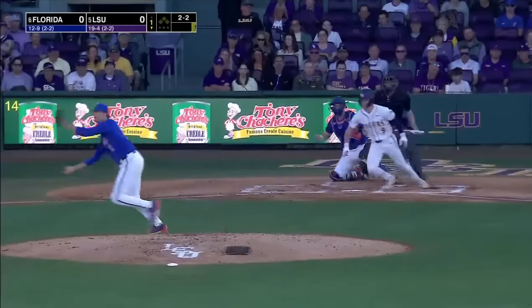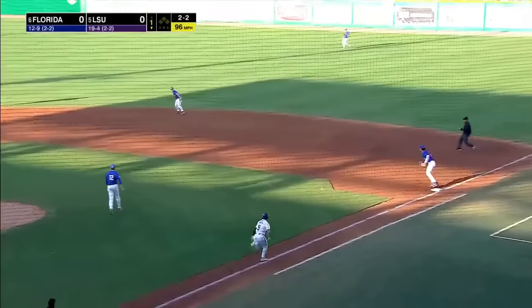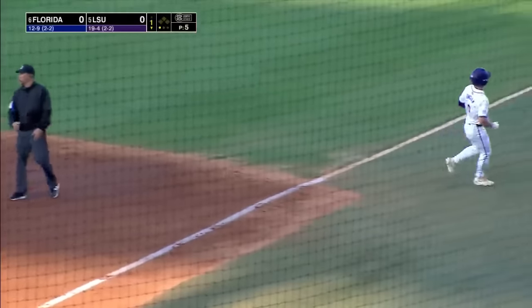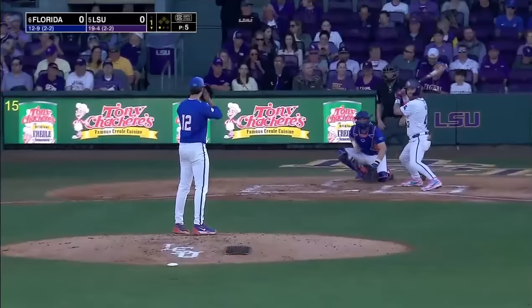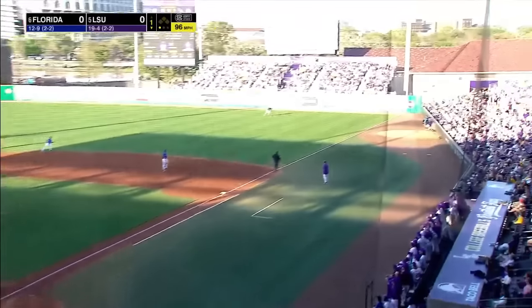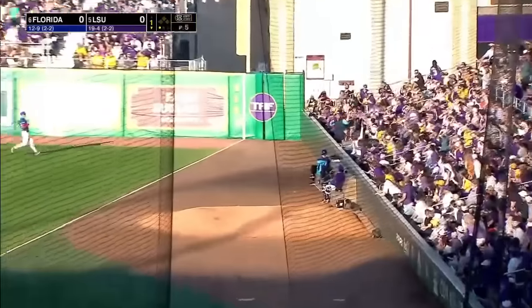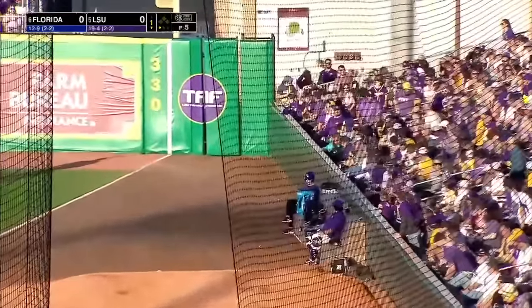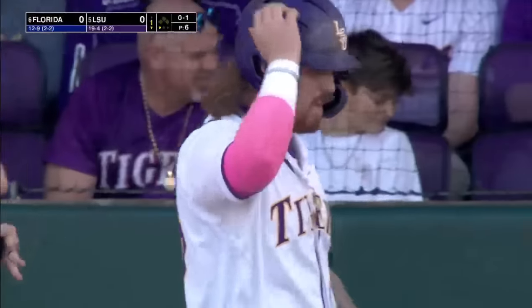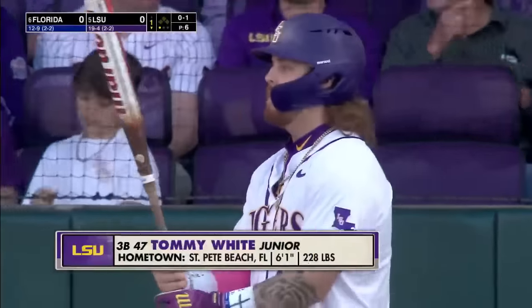The 2-2. Hit on a couple of hops to the right side. Curlin's got it, gets it over to Caglione for out number one. Bingham rolls out second. Fielding .985, which is a nice number. Here's Tommy White, and he smashes a liner into the right field corner, and it's curling, twisting foul to the right side. White was 0-for-4 with a run scored last night.